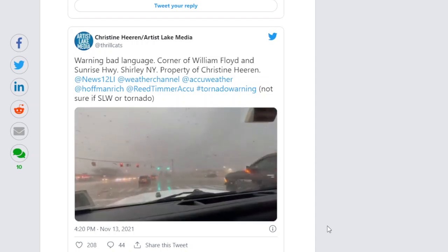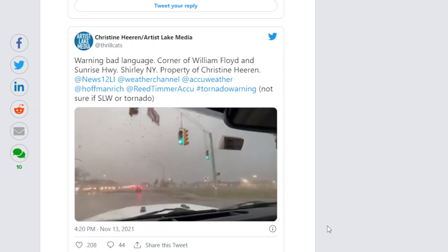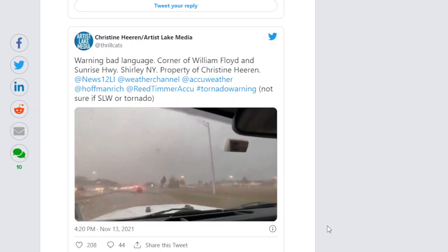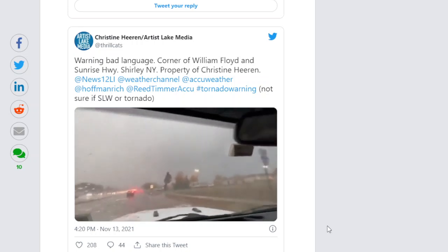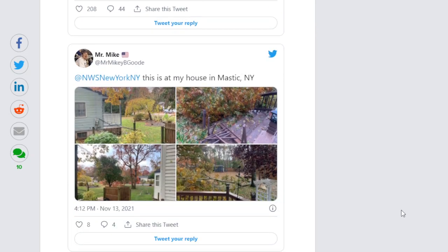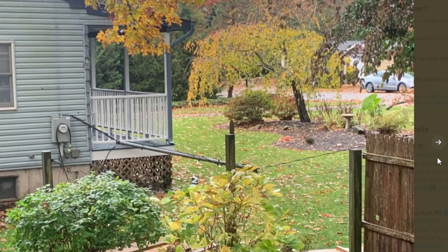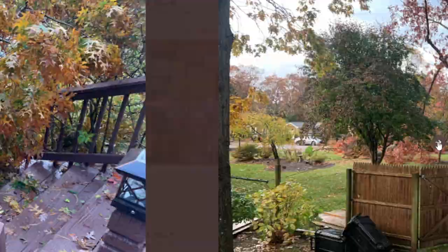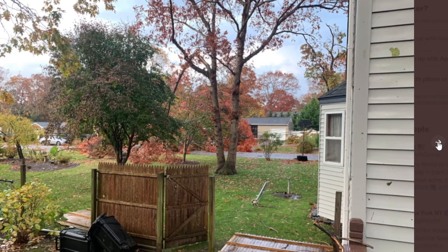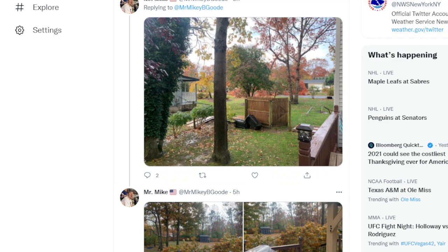What's amazing is the power is still on right at that particular time. That's pretty amazing. That is insane right there. This is Mastic. So, see, the South Shore of Suffolk really got hit hard. Let's see some more pictures here. More trees down. Fences blown over. This is insane.